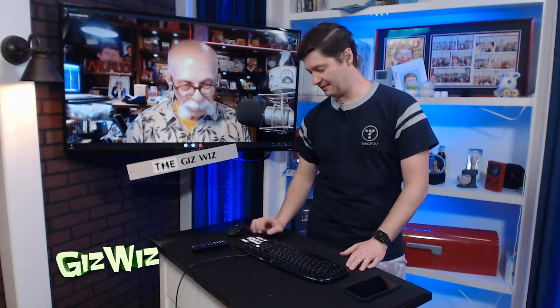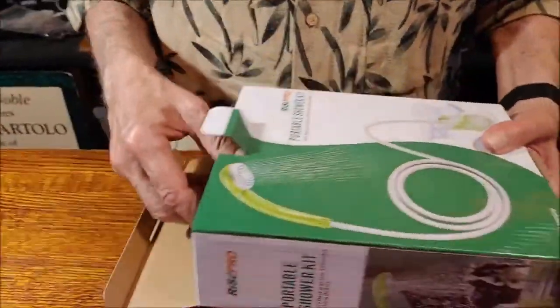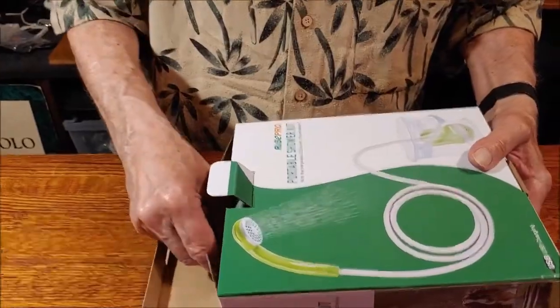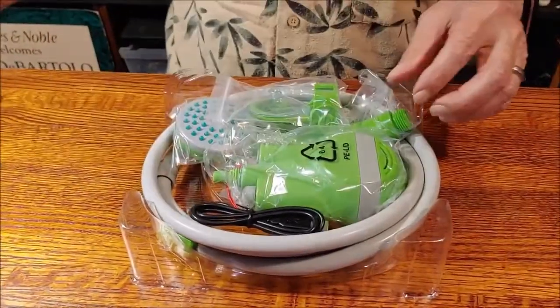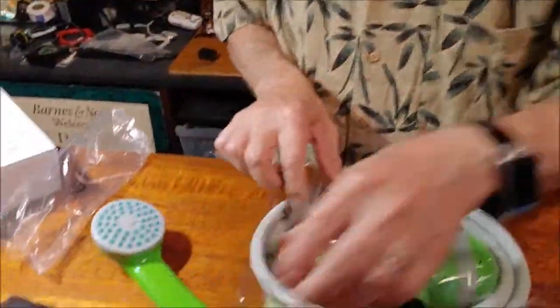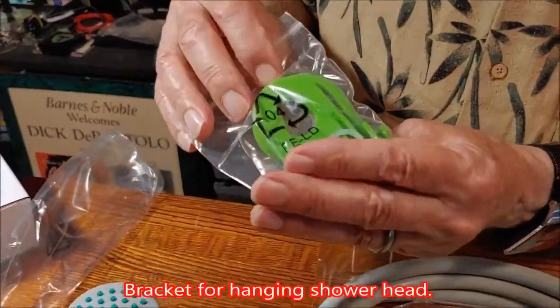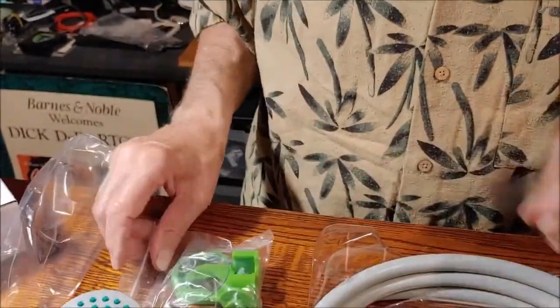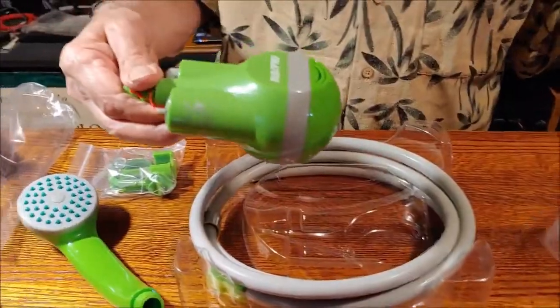Let's jump in. Okay, here's the gadget I was talking about that solved the problem for me at my boat. The Rinse Pro. You don't want to rinse with anything that's not professional, okay? The Rinse Pro portable shower kit and shower head, suction cup, I guess. I don't know, the suction cup is not going to work on a tree, is my guess. The pump unit.